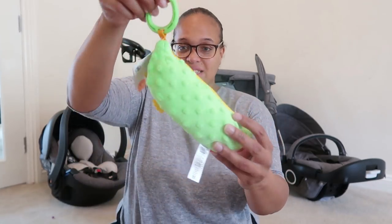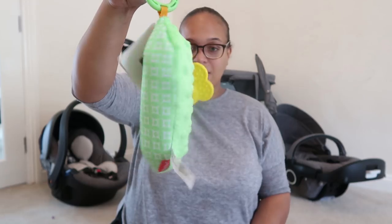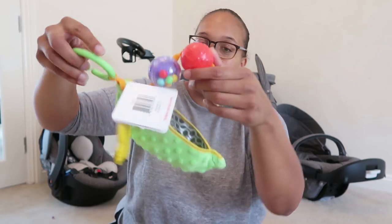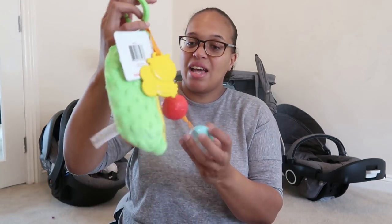And then last but not least, my favourite, I love this, I don't know why, but I really do love this. It's a Fisher Price, like 3 peas in a pod. And it just looks so cute. And the little balls pop out. And I just think it's so cute and so different. And all the balls have different stuff in them, do different things. And yeah, this is my favourite.